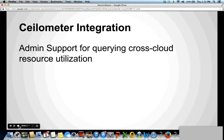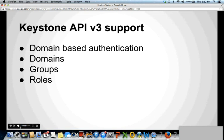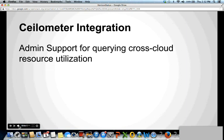Ceilometer also came out of incubation in the cycle before Havana, so we graduated. So in the Havana cycle, we added the preliminary support for Ceilometer. The initial support is just in the admin panel, and it's just doing cross-cloud querying for certain pieces of utilization. The plan in the future is to get a more full-featured integration with Ceilometer, but this was the first pass at it.